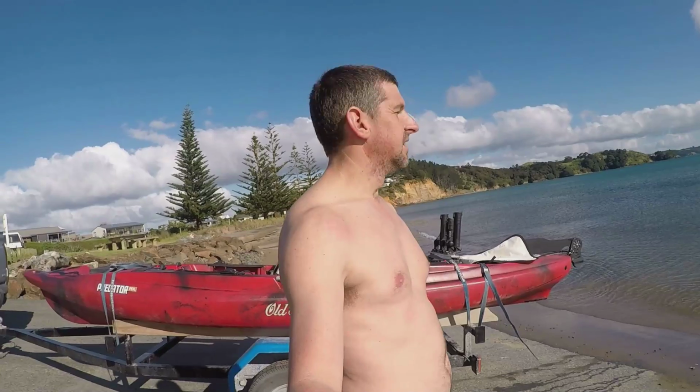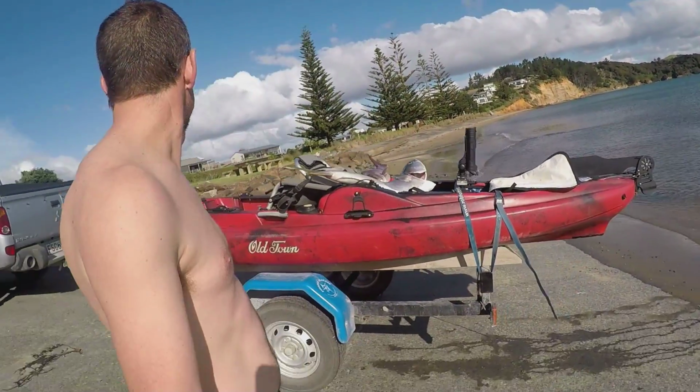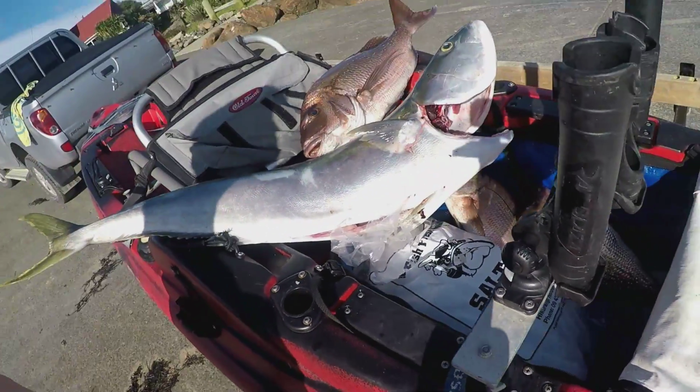All right, I'll get this thing loaded up and we'll do a wrap up. All right guys, back at the beach and I'm all loaded. So here's my catch: three nice snapper and that nice kingy. I'm disappointed that I didn't turn the camera on when I caught the koi that became the live bait for the kingy, but I just didn't think about it because I wasn't putting it into the live bait tank. I was a little bit too focused on that.